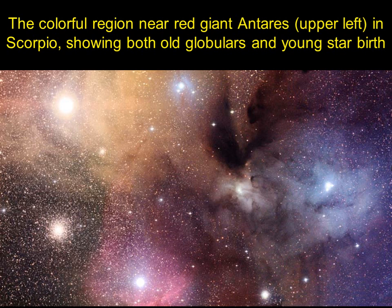So this bright star here is Antares. This is a red supergiant. This star here is Delta Scorpii. And it is very hot. This star is very cool, only about 3,000 degrees, 2,500 degrees. This star is very hot, maybe 30,000 degrees, and it's ionizing the hydrogen around it to give you this nice, sharp fire engine red color.